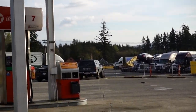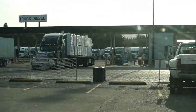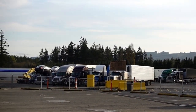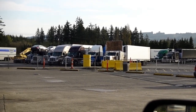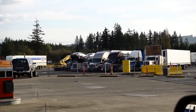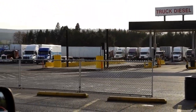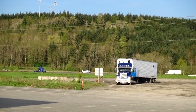Sure is amazing. How many trucks come in here? What's funny is sitting here, you can't really tell how many they are. They're just layers deep out there. You see them all coming in with their little duffel bags, going in taking showers and stuff. Pretty cool. Some guys are smart and stay away from the crowds.